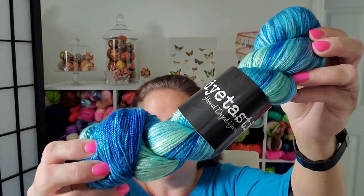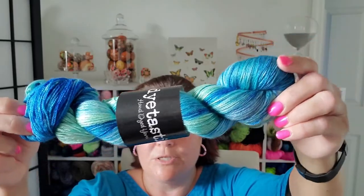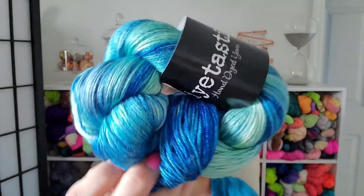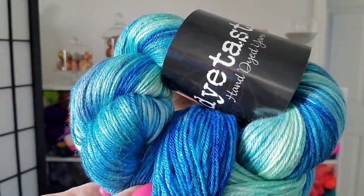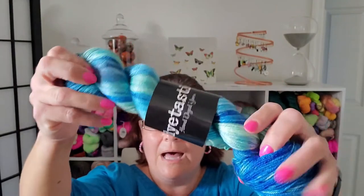Okay, let me give you the deets. Oh, it's the silk sock. I knew it as soon as I saw it and felt it. I couldn't remember which one I picked. It's 50% silk, 50% superwash merino, 100 grams, 437 yards, and it's Grecian Wildflower. As always, for best results, hand wash in cold water and lay flat to dry. I think this totally matches the inspiration picture. It is absolutely stunning. Can you see the sheen from the silk? It is beautiful. I love this.